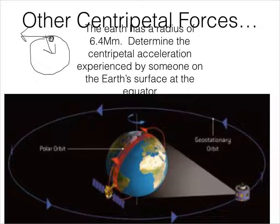They want to keep going straight like this. The wall is always pushing them towards the center. All right? So the wall is exerting a centripetal force, not centrifugal. Okay, the same thing can be seen when you see a satellite, right? That's why I have this slide here, where we're looking at this satellite going around the Earth. Well, what here is causing the circular motion?